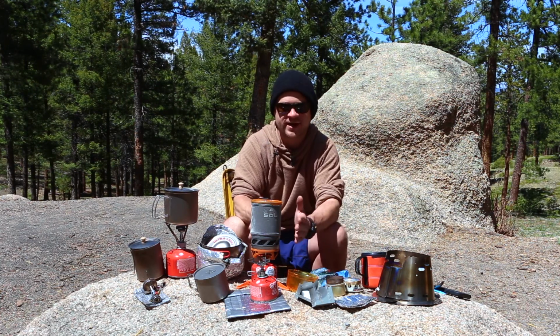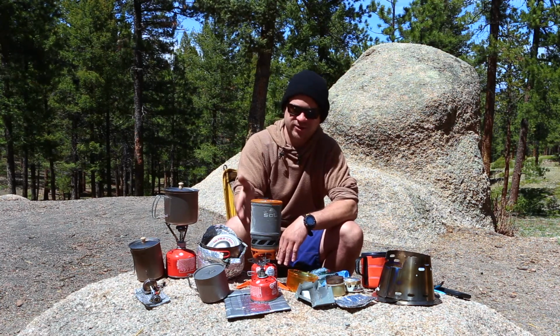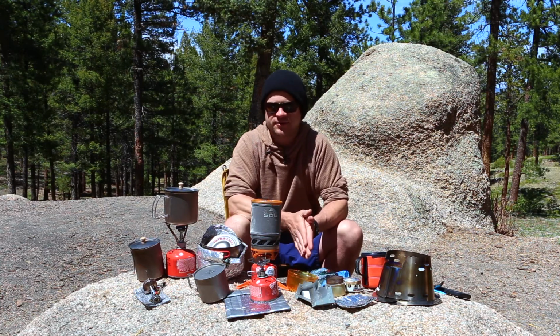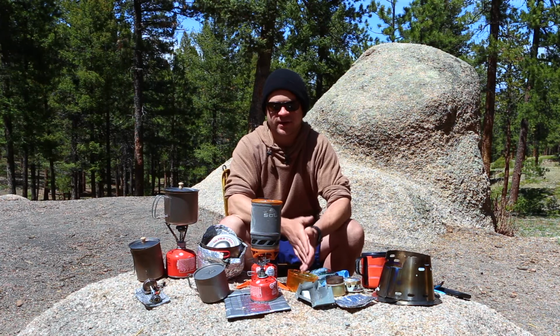MSR makes a really cool style of stove that's called the Reactor series that I don't have, but I would like. That's going to be just like the Jetboil. I will link it below. But these little Jetboil style stoves are just super good in inclement conditions. Like if you're going out in the winter and you're just like, man, I just want something I'm not going to have to fiddle with, this is going to be perfect. And it's going to work in that cold.